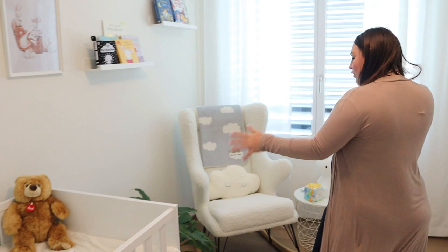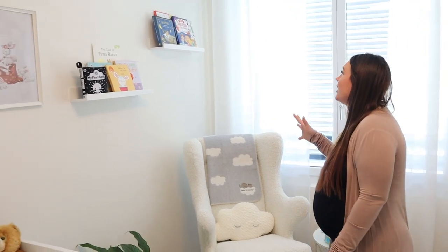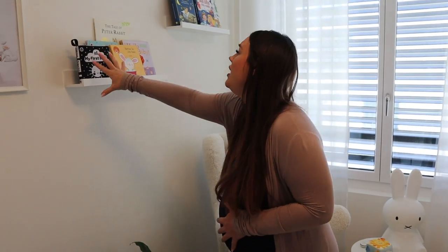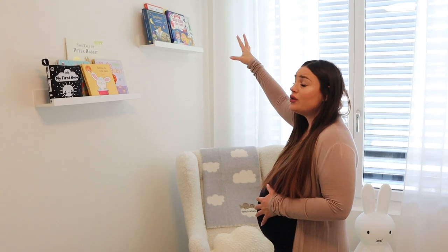Then when we come to this side, of course we had to have a plant, and then we have our shelves and our books. We're gonna teach him as many languages as we can. I know that it's a little bit too much, but we're gonna talk with him in English. My husband, as you guys know, is Swiss, so German will be a second language, and then of course Swedish and Italian. So we bought a lot of books in different languages. So here we have all the English books on this side, and up here we have some Italian books, some German books, and I'm also waiting for some Swedish books that my mom just ordered for me.